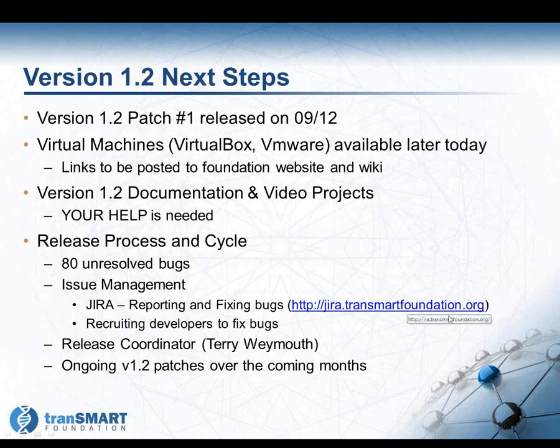So the key next steps, as Kevin pointed out, the version 1.2, the first patch was released on September 12th. This patch incorporates the sets of changes that were adopted since the production platform was released on August 1st. Includes a number of key things that were identified even as people were putting together demonstrations for the launch platform. And so it's important for us to continue to release updated patches of the platform.